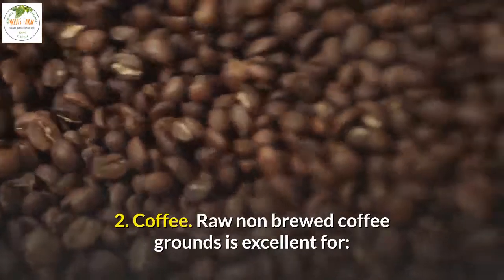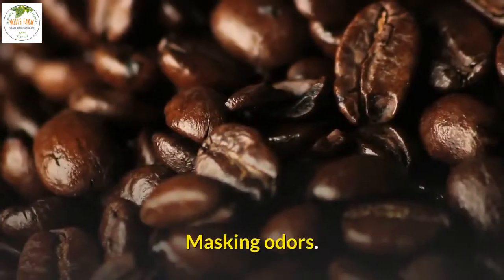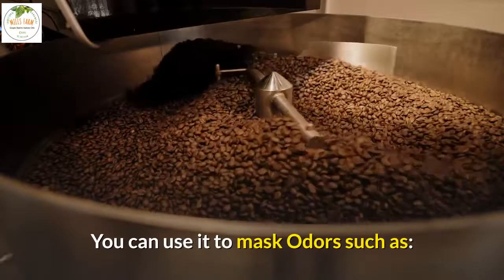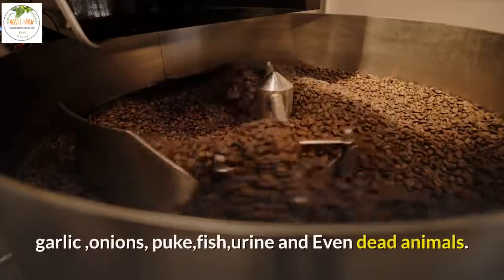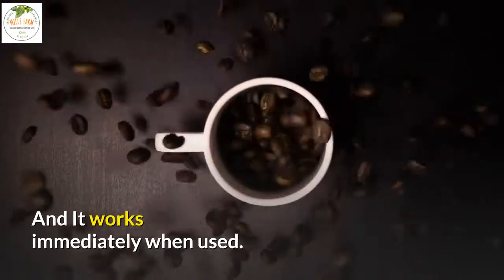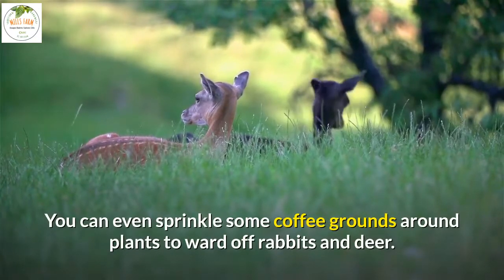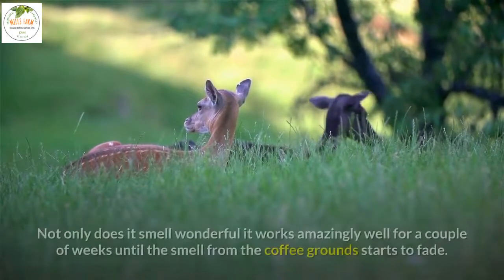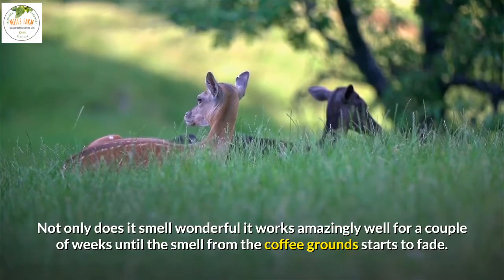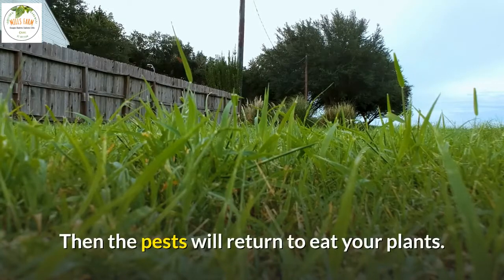2. Coffee. Raw non-brewed coffee grounds are excellent for masking odors. It overpowers the smell. You can use it to mask odors such as garlic, onions, puke, fish, urine, and even dead animals. And it works immediately when used. You can even sprinkle some coffee grounds around plants to ward off rabbits and deer. Not only does it smell wonderful, it works amazingly well for a couple of weeks until the smell from the coffee grounds starts to fade. Then the pests will return to eat your plants.